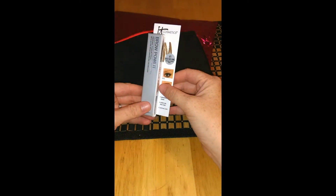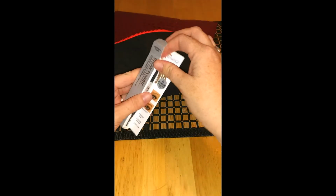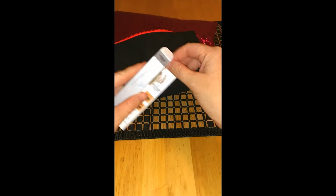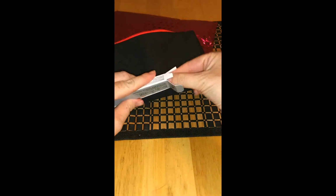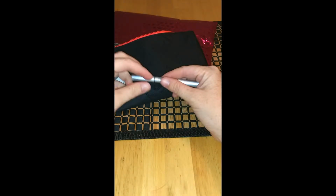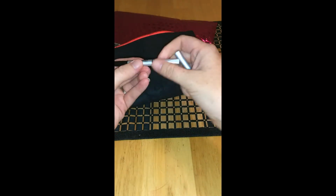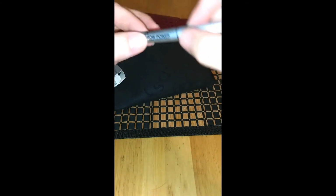First, it's the It Cosmetics Brow Power. This is exciting because I do not have eyebrows. Well, I have like half an eyebrow, where it's got color and then the rest is blonde. So half of it's dark and half of it's blonde, so it's really weird. Alright, so this is what it looks like. It Cosmetics Brow Power.